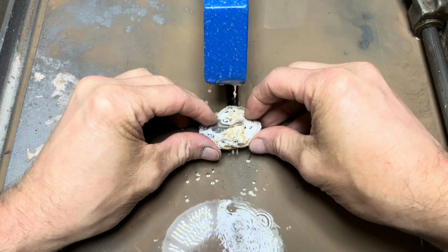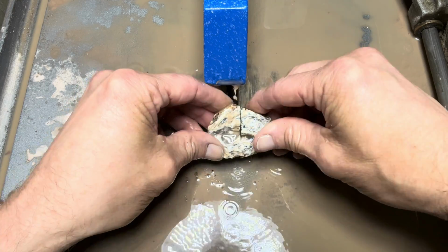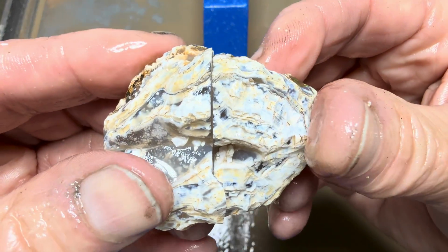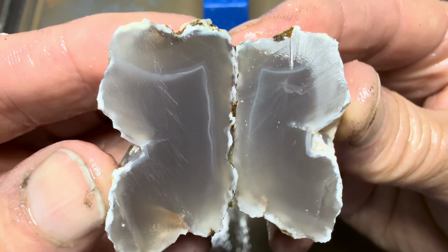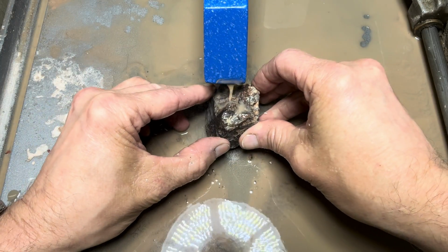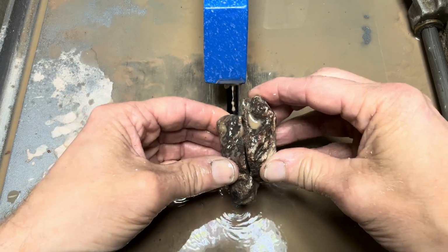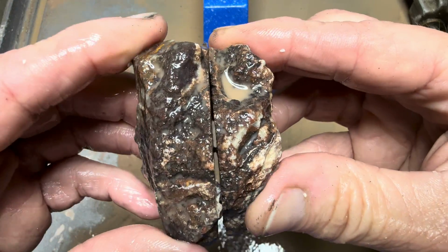We will start by cutting the smaller one on the left side. I don't have much hope for this. Let's see. Quick peek. Yeah, kind of what I expected. Now, this from the right side is the one that I thought would be better looking on the inside. The cut's finished. Was I right?